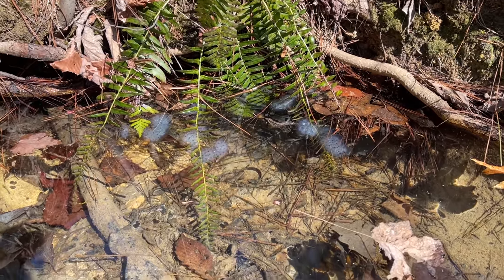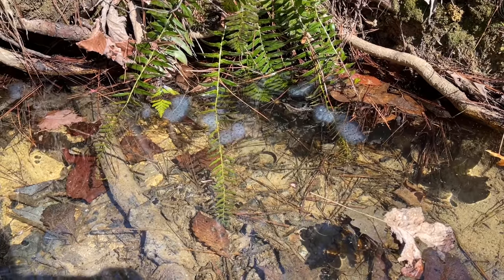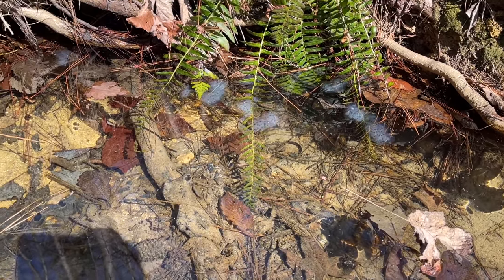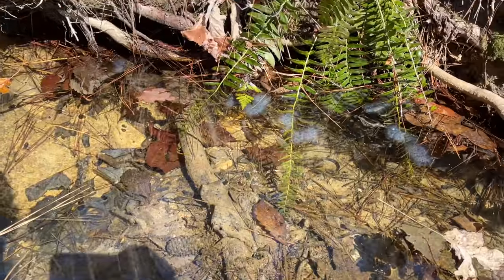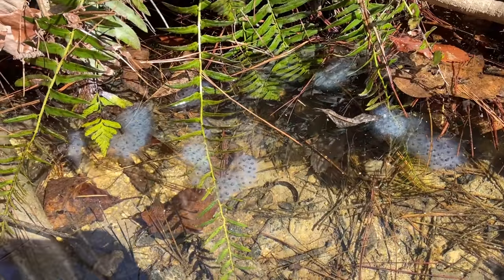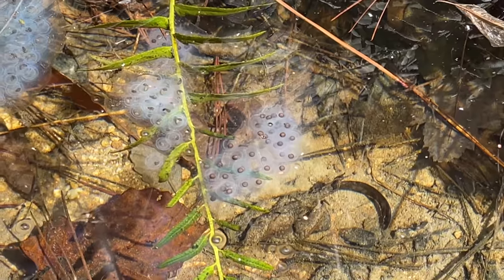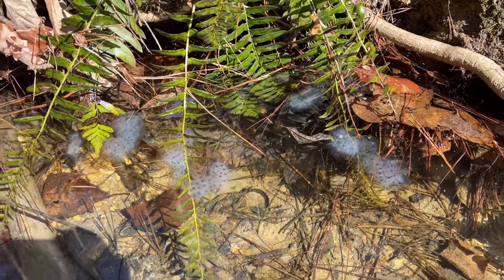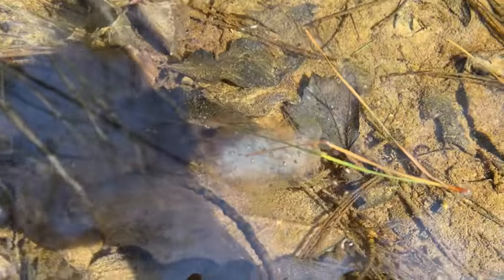So here's something kind of cool. We've still only seen the one ringneck snake-wise. There's actually some spermatophores in here too. Oh man, they must have been right there, like last couple nights probably. Yeah, so there's some spotted salamander spermatophores there, and then a ton of nice fresh egg masses here. You can see these guys are nice and blue. Really good looking eggs, actually attached to a living fern. There's one right here too.